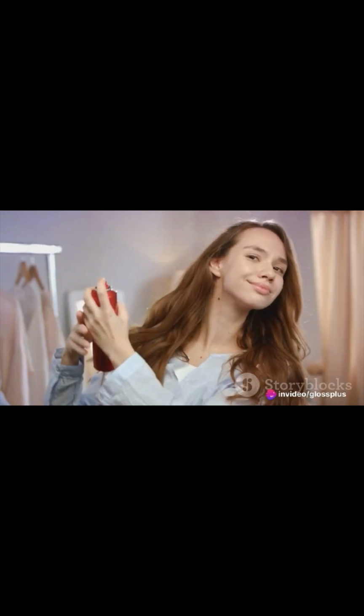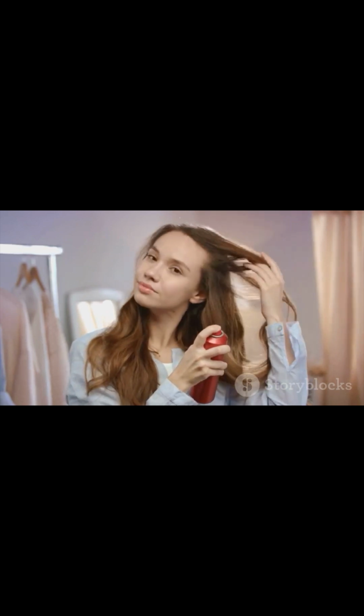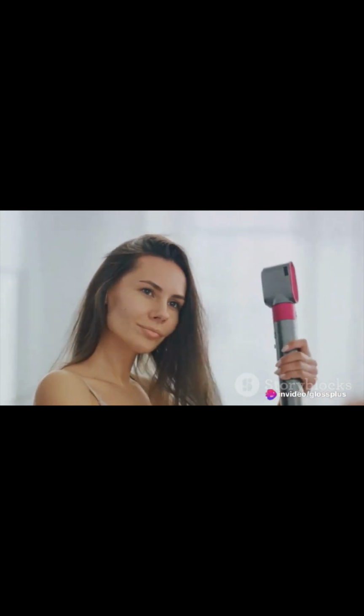Now you might be wondering about the time commitment. But here's the thing. Glossplus works while you go about your day. You can apply it, then carry on with your daily activities. It's that convenient. And when it's time to rinse it out, you're left with hair that looks and feels like it's been professionally treated. So, there you have it.